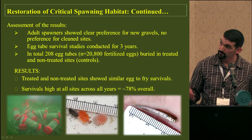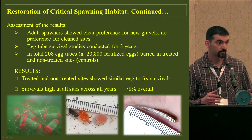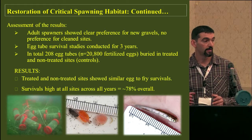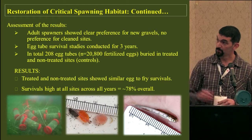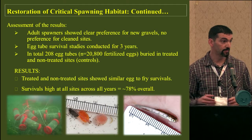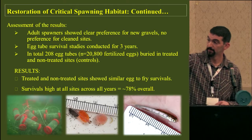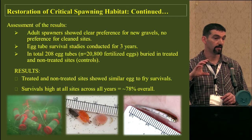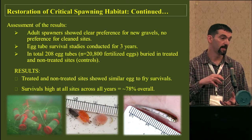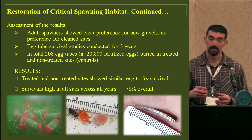The egg tube: we designed an egg tube study over 3 years, and then monitored at all 3 treatment sites, including a control in the same area. In total, we had 208 egg tubes. You can see what they look like in the far left photo, but basically 100 fertilized sockeye eggs were contained in the tube and buried in the gravel, roughly 30 centimeters in depth.